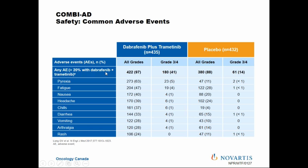So if you take a look at the adverse effects that occurred, pyrexia or fever, fatigue, nausea, headache, and chills were some of the most common in the actual adjuvant study. Now, again, I think the really important thing to highlight is that it's really important to talk with your healthcare professional about some of the side effects and be expectant of them and have a good plan in place to manage them as appropriately as possible, such that you can be as safe as possible when on these medications if you end up on them in any case. And again, we've learned a lot about them, so a lot to talk about and be informed on.